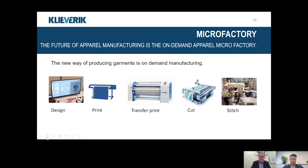So the microfactory makes it possible. It's a combination of design, automation, finishing, production equipment for all different companies. With this microfactory, you can produce your orders in quantities as small as one. So you need software for designing the fashion and the sportswear. You need a printer to print on the paper. You need a calender from Klieverik to transfer the ink to the textile. You need the cutting system to cut the pieces out of the textile, and then a sewing station for stitching everything together. So with a low labor cost, you can set up this complete microfactory.